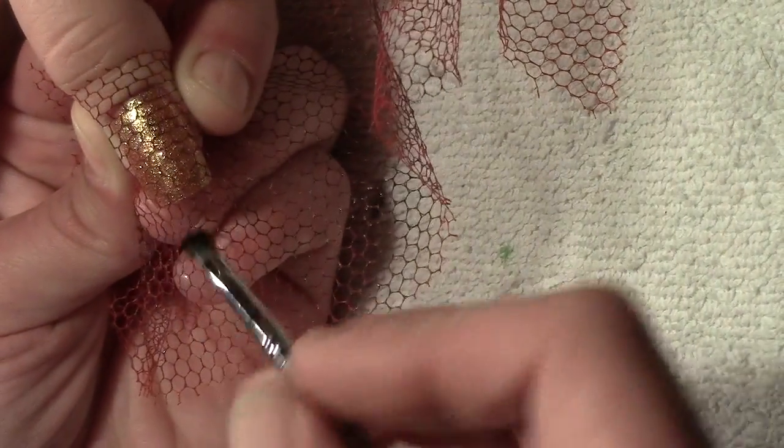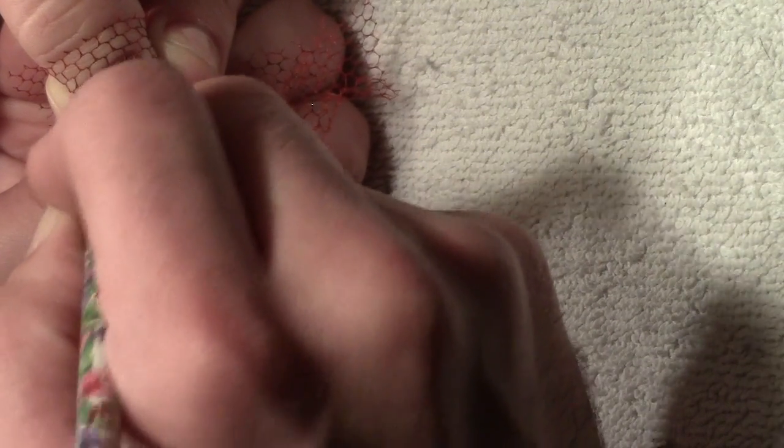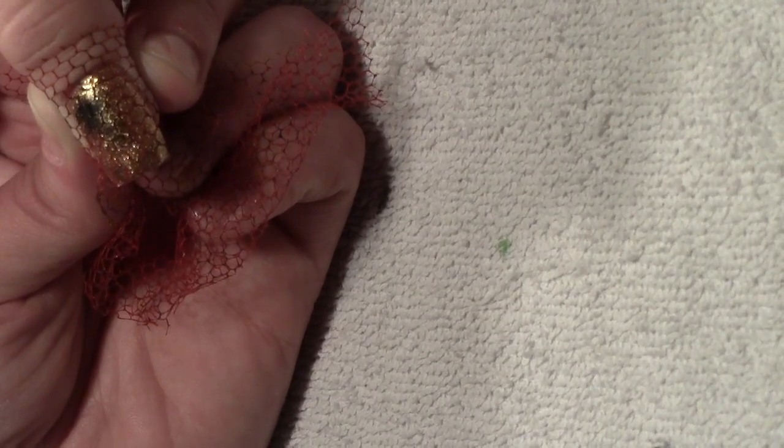So then I'm just going to take my pigment, making sure not to have too much on the brush because a little bit really does go a very long way. And I'm just going to start working it over the nail. Now the reason I chose this gold underneath is because I wanted that sparkle to show through.